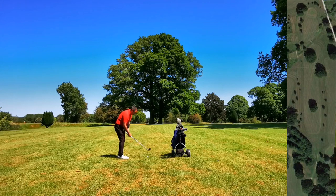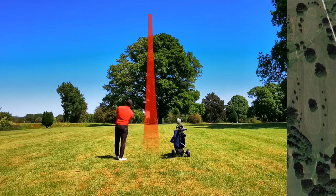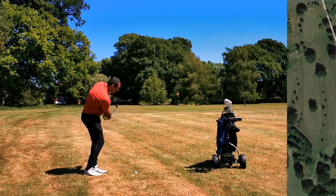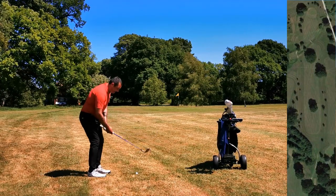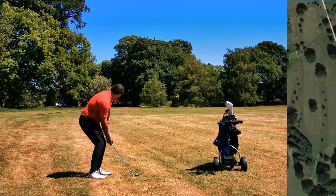If there's anyone with enough power to get over the top of these two oak trees, it's your man, Basher. Shot. He's left himself about 50 yards here. Flag's up on the back shelf where my ball is already. Let's see if he can join me.